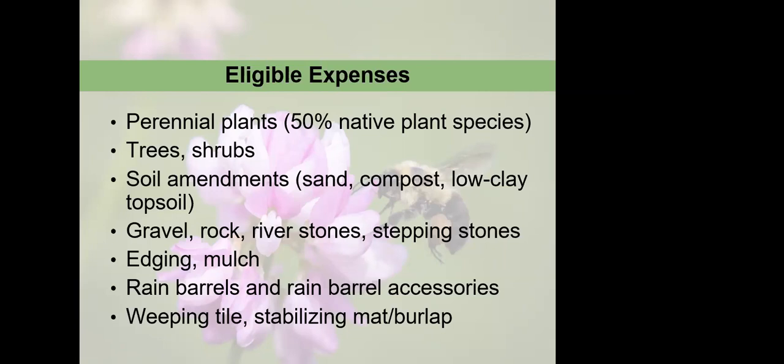If you're going to be purchasing any gravel or rock, river stones, stepping stones that are part of your rain garden design, the swale or the riverbed channel that's coming into your rain garden, typically folks have at least a few stones or more, but it's not integral at all. This is just a fairly inclusive list. Any kind of edging or mulch is also eligible.